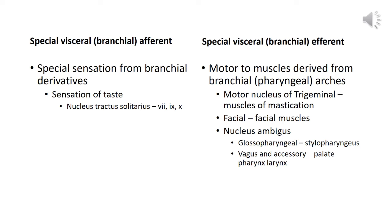The special visceral or branchial efferent column provides motor supply to muscles derived from the pharyngeal arches. The associated nuclei include the motor nucleus of the trigeminal nerve, which supplies the muscles of mastication, the facial nucleus supplying the facial muscles, the nucleus ambiguus through its associated nerve glossopharyngeal supplying the stylopharyngeus, and vagus and cranial accessory supplying palate, pharynx and larynx muscles.